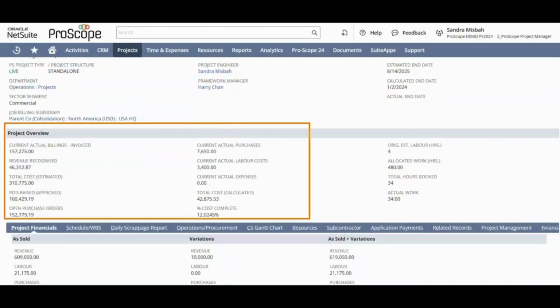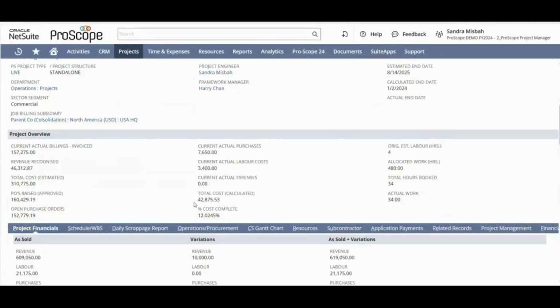So moving on to the project overview, this will really give you real-time visibility of how your project is doing overall. Now, just something to keep in mind is that that percentage of cost completion will automatically update as your project is progressing over time. So you don't have to worry about going in here and making any manual adjustments or manual changes to update all that information. It automatically updates based on your project progressing over time.